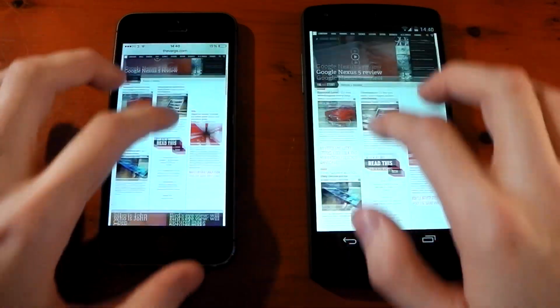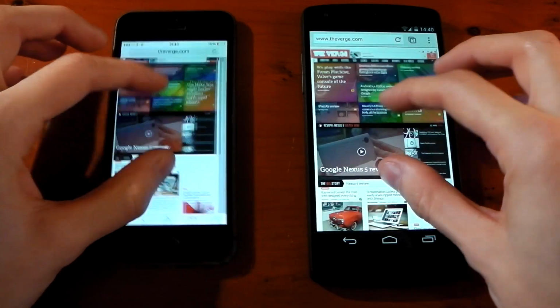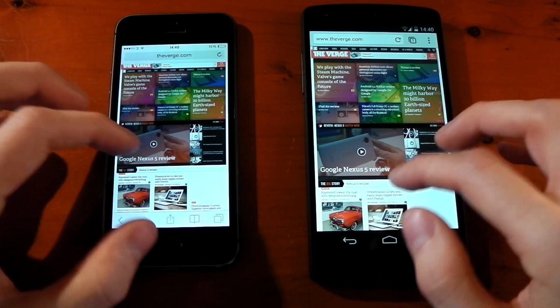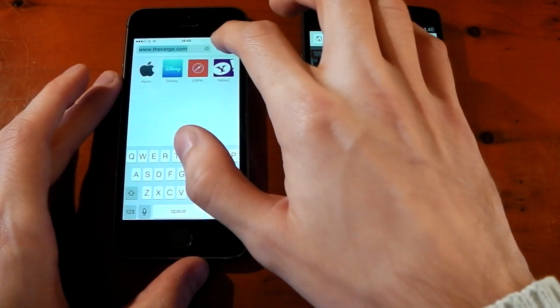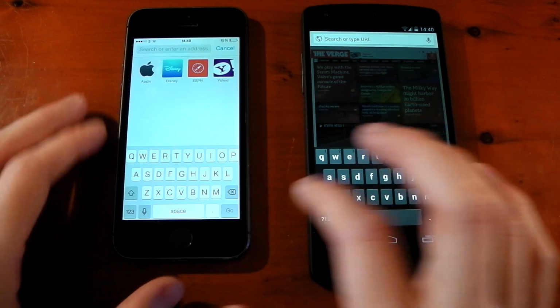Scrolling on both, very, very smooth. Pinch to zoom, yeah, smoother on the 5S. It's still dropping a few frames on the Nexus 5, but it's still running Chrome, probably the best I've seen it run on an Android device. Most of this speed is probably down to the software being used, so Safari probably has a better engine than Chrome or something like that, but let's go ahead and test out something else.